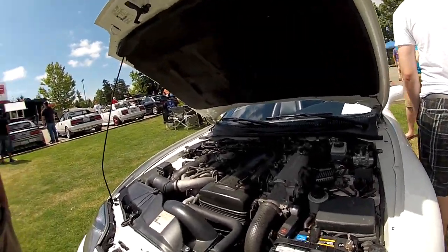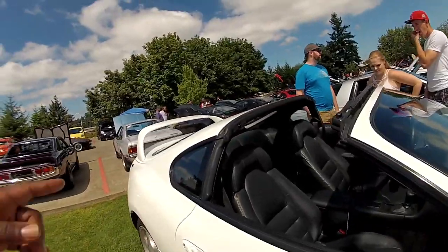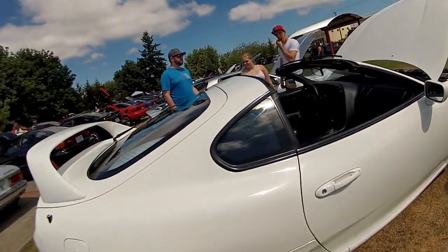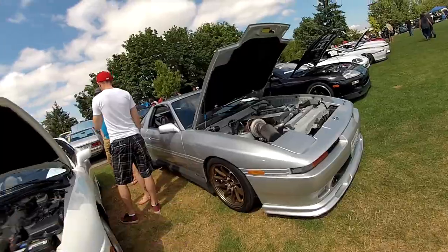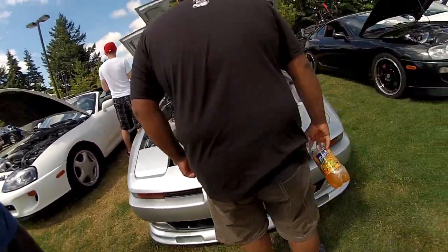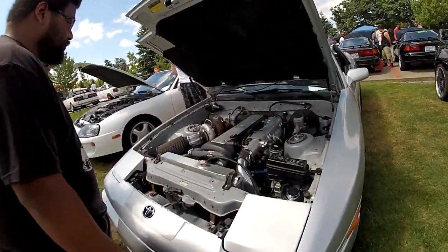King Super. Oh, this is a Targa. Yep. It's nice, just Targa. Closest thing to a convertible. It's a TJ in there? Looks like it. Doesn't it? Oh, it is a 1J? Yeah. Oh, okay.